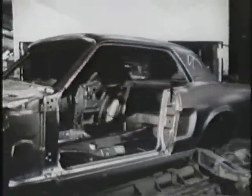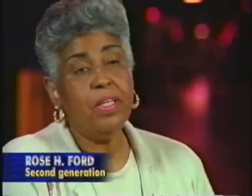Unlike Roosevelt Ford, who worked as a skilled laborer, and his sons who acquired skills through trade school, Rose Ford, who started at Ford in 1978, was typical of the unskilled workers whose job depended on surviving the increasing pace of the American assembly lines. To be on your feet 12 hours a day, 7 days a week, was a completely new experience for me. Like a lot of automotive assembly line workers in the late 70s, Rose was determined to survive.